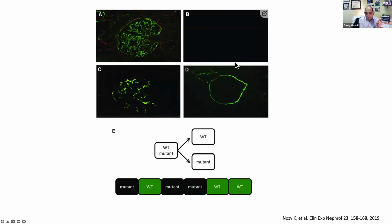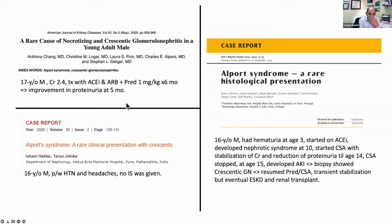And panel D here is actually autosomal recessive, because autosomal recessive is usually alpha-3, alpha-4. The Bowman's capsule, as I mentioned, expresses alpha-3, 4 and 5. So the Bowman's capsule actually stains for alpha-5, whereas the actual tuft does not stain. So this would be an example of an autosomal recessive Alport compared to an X-linked Alport. So there are some interesting genetic presentations there.